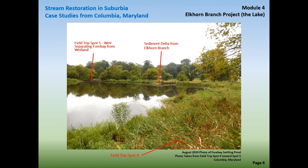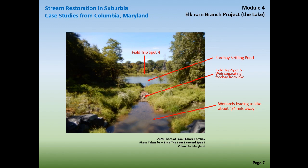So you can see from here, across the way, there's a sediment delta from where Elkhorn Branch enters. And on the opposite side, there's a weir that separates the forebay from the wetland and the lake. So we're going to be taking a field trip to a couple of these spots. And then this is looking the other way, going to the weir and looking back towards the forebay settling pond. So in this view, the lake is to our back.